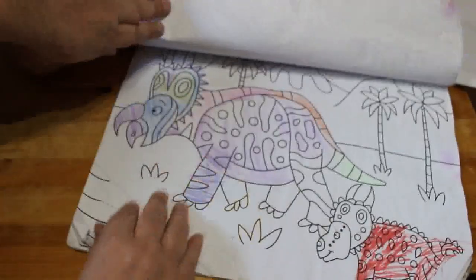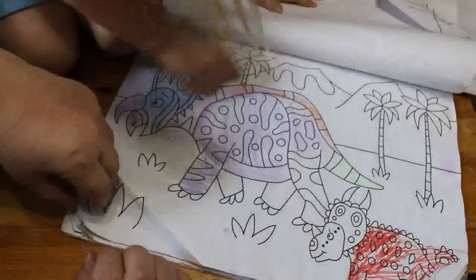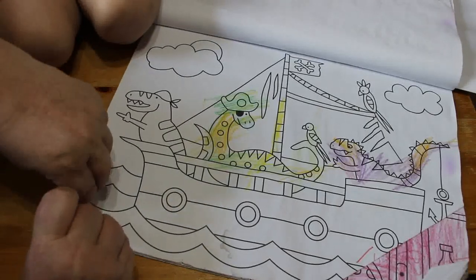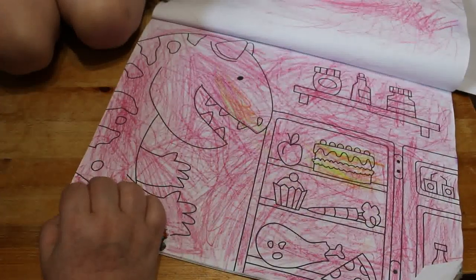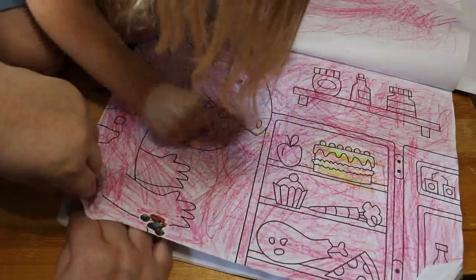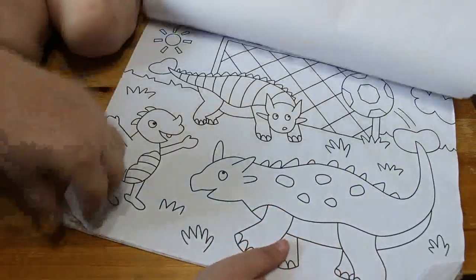Who's next? And then we've got this one. I like that one, that little bit there. It's pirate dinosaurs. Stuck in. We haven't done this one. We need to do that one at some point, won't we? This one's very pink. Were you having a pink day? And yellow and orange. I know. I think that's it. There's another one a bit further back.